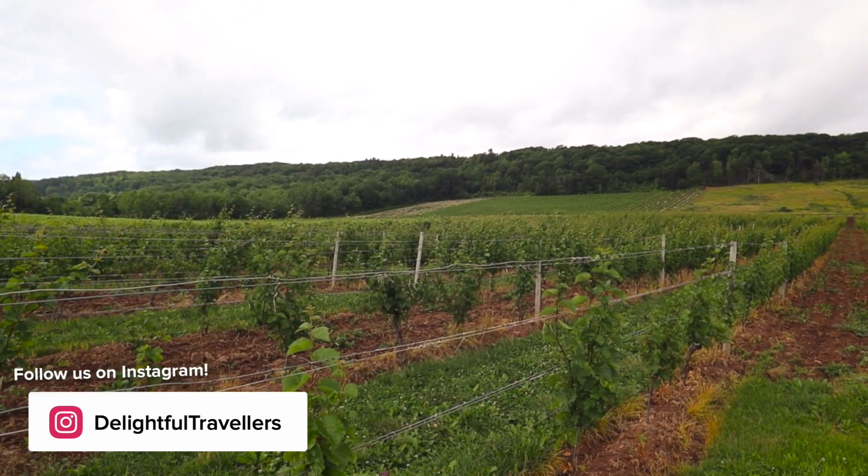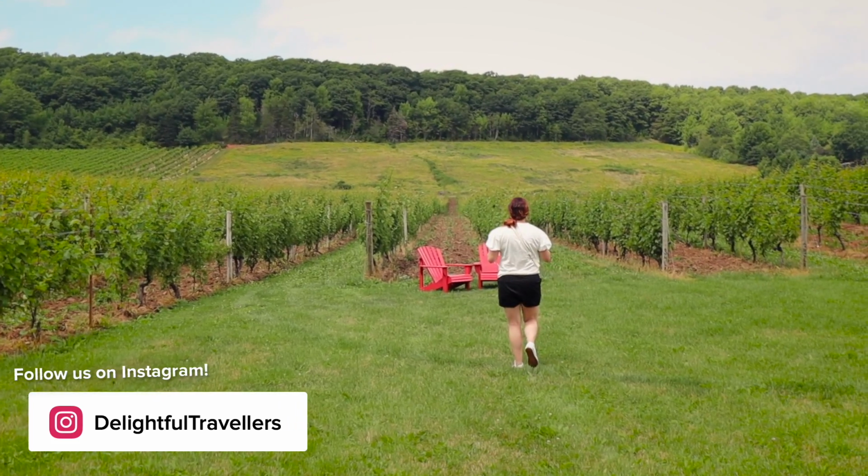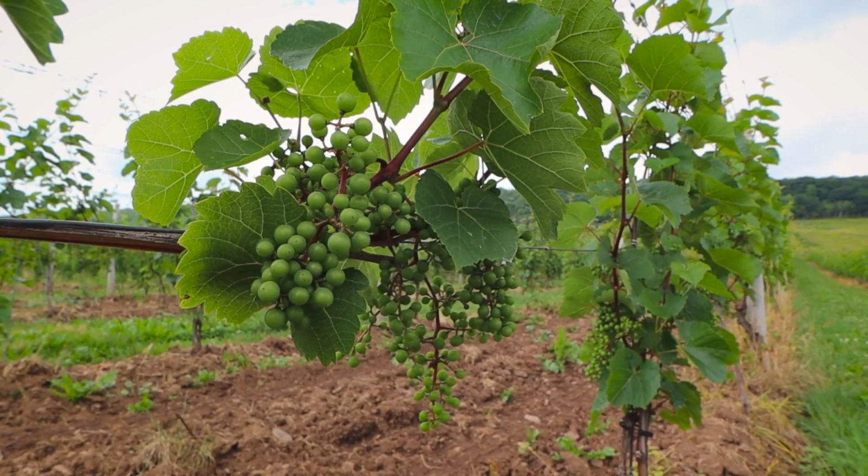So much like the last time, the wine is pretty much ready for us the minute we get here. The setting is just out of this world again. Vines, beautiful, there's grapes, everything you want.